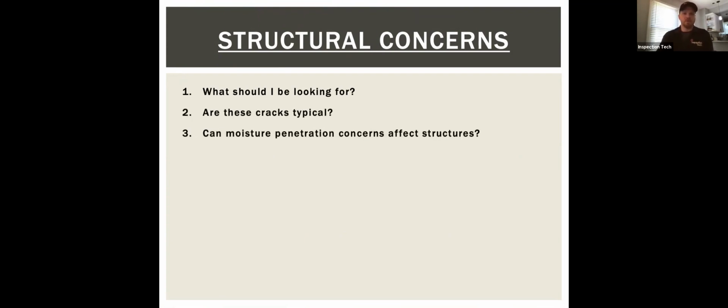So to kind of go along with the moisture, our structural concerns, sometimes these go hand in hand. So we'll talk a little bit about what we're going to be looking for on the structure front, and then some of the correlative things between the two. What should I be looking for? Are these cracks typical? Can moisture concerns affect structures?